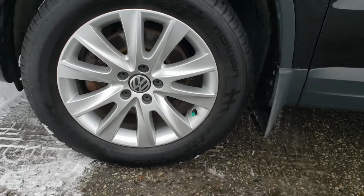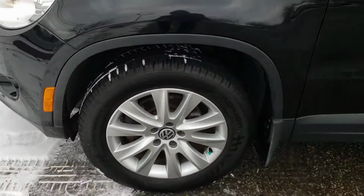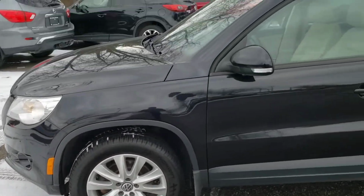As you come around to the side of the vehicle, you'll notice the 17-inch alloy rims that the vehicle currently rides on, and those are wrapped in the Nokian tires. As you can see, plenty of tread. As an added bonus, this vehicle does come with a second set of rims and tires.